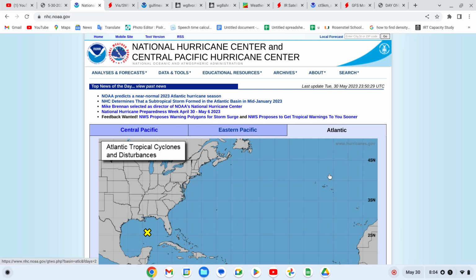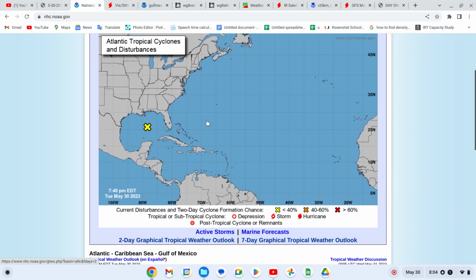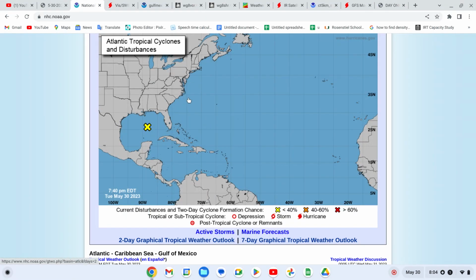Let's get right on with it and right to the National Hurricane Center, where we have indeed another area of interest in the Gulf of Mexico this time. The last few areas of interest we've had, if you remember, one off the Carolinas coast this past weekend, and then another one a few days before that, both in the general regions of the subtropics near the Bahamas. This one is in the Gulf of Mexico, though.